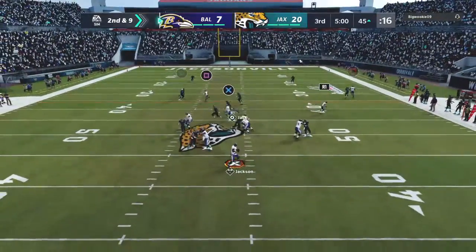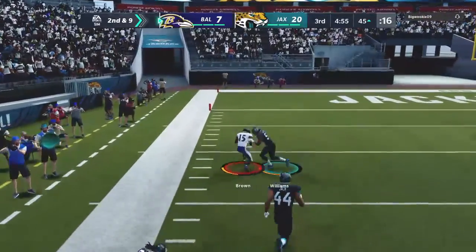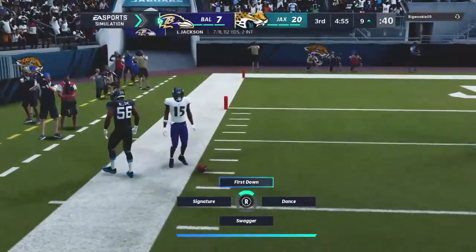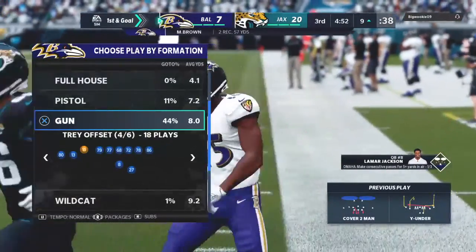On 2nd and 9, Jackson. He's got a first down and more inside the 30. Breaks the tackle, now an alley. And finally down at the 9-yard line. 36 yards on the play.